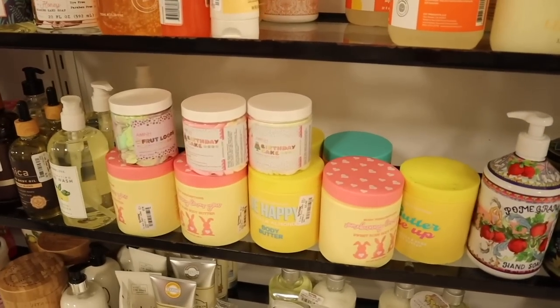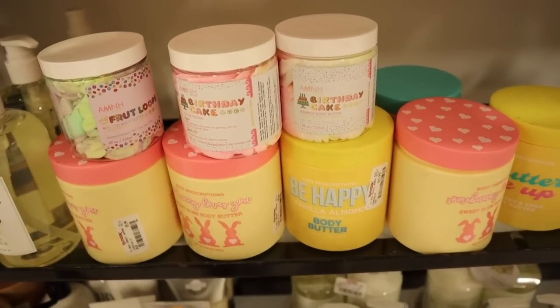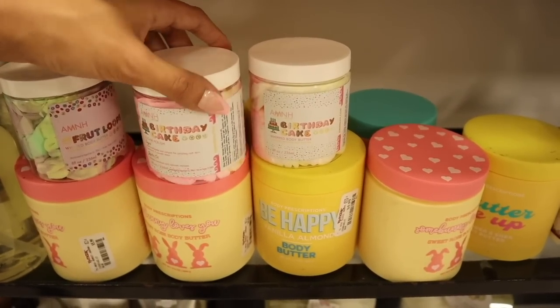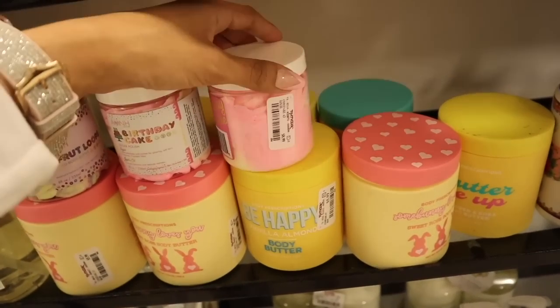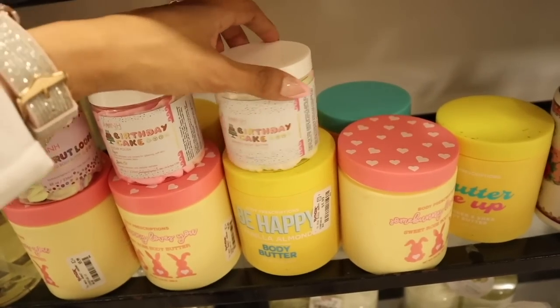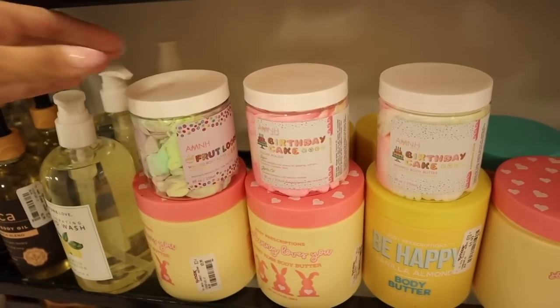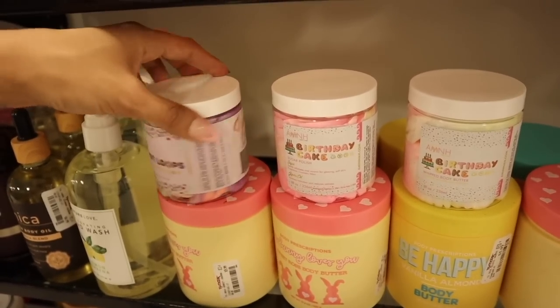So whenever I look at the skincare section, I always look for this brand. So they just got in new sugar polish and whipped body butter. So this one is Birthday Cake, and it's the sugar polish. It's priced at $8, and the body butter is a little bit more priced at $9. So Birthday Cake in the packaging is so cute. But my favorite has to be the Fruit Lube, so whipped body butter again. These are only $9, you guys.